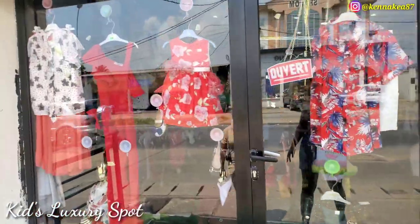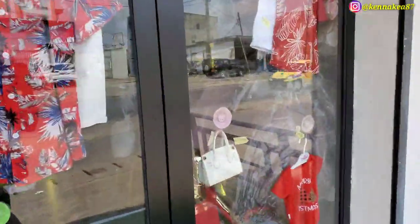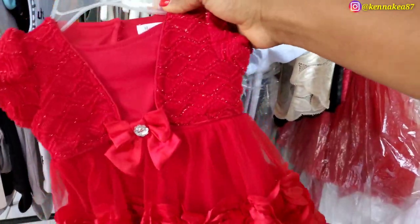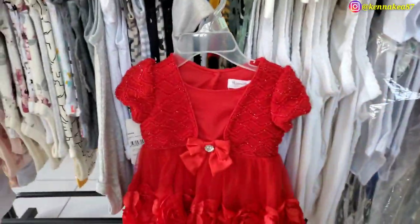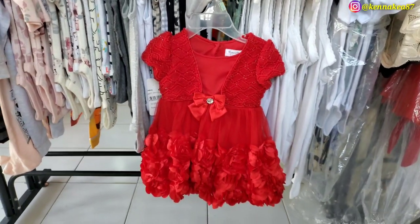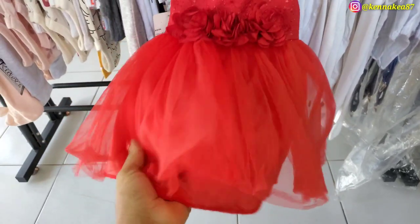So on today's episode of Vlogmas, I'll be showing you inside a couple of shops in Douala, basically the shops where I always do my shopping for Christmas, be it toys, clothes, shoes. Yes, that is where we'll go to. So the first one is Kids Luxury Spot, and this place is found in Bonaberry and Sierra Road.